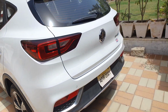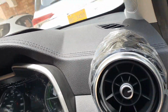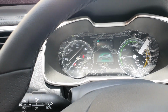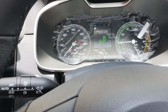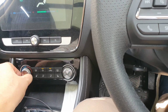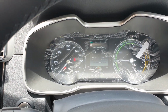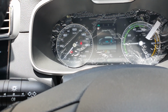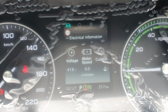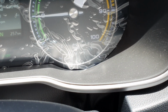We have two MGs at SCV. I'd like to share something with you. Okay, this one is around 75% charge. So you can see over here the battery is showing 480 volts. So as long as the battery is going to go down, at the moment it's around 75%.